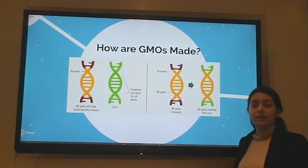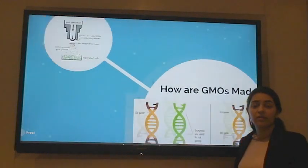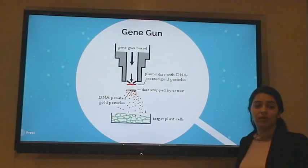How are GMOs made? GMO crops are made through a process known as genetic engineering. Genes of commercial interest are artificially transferred from one organism to another. Two primary methods currently exist for introducing transgenes into plant genomes. The first involves a device called the gene gun.